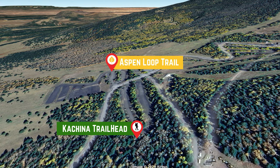The trailhead has plenty of parking and leashed dogs are allowed on the trail, but restrooms and water are not available here. However, portable toilets are available nearby at the Aspen Loop Trail parking lot.